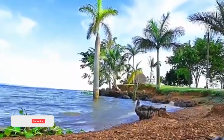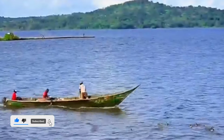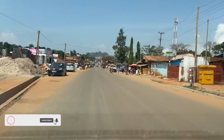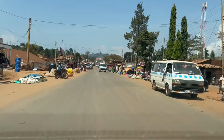Busabala, found in Najjanankumbi, is famously known for One Love Beach. The road covers a distance of 11 kilometers. The main road to Busabala, also known as Busabala Road, used to be in a terrible condition.